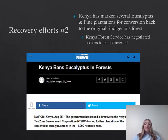It is from the Kenyan government, from Capital News, saying that the government has issued a directive to the Nyayo Tea Zone Development Cooperation to stop further plantation of the contentious eucalyptus trees in the 11,000 hectare zone. And so this is awesome and interesting because not only are they trying to return these fragmented habitats back to their original climax community, which we all know is long term, but in the short term and for the foreseeable future, they are also banning the plantation of new eucalyptus plantation and pine forest, so that no more habitats are further fragmented, so that these frogs and a wide variety of other endangered species in the Taita Hills forest do not become more endangered, more critically endangered, and eventually extinct.